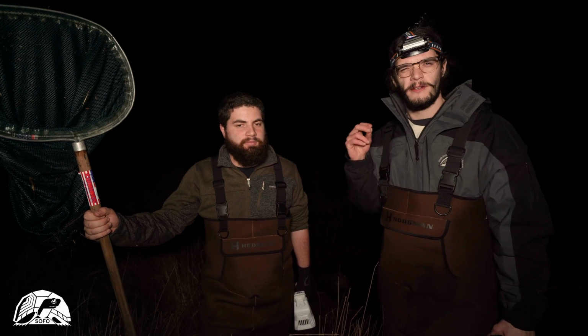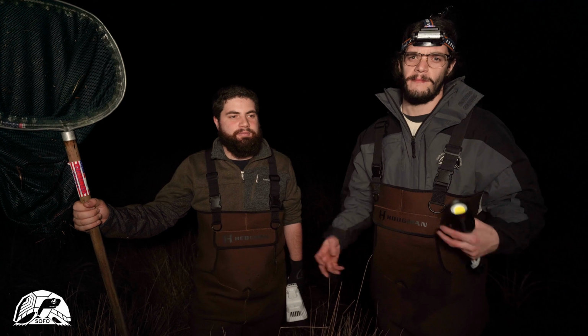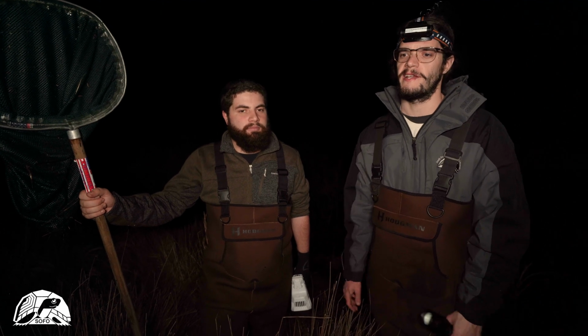Once those eggs hatch, they're little larvae. They breathe through gills in the pond, eating little invertebrates. Over time, they metamorphose and turn into adult salamanders. They leave the pond, only to return the next winter during the next breeding season.